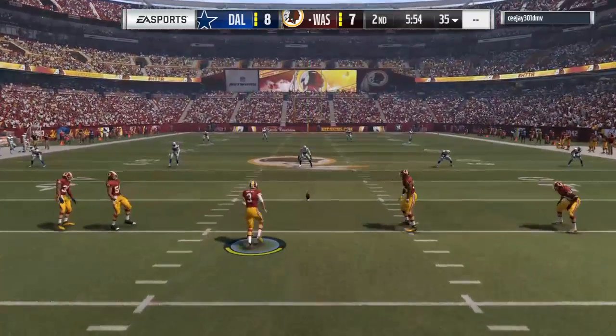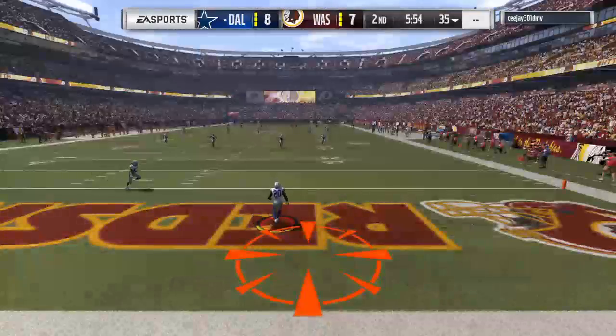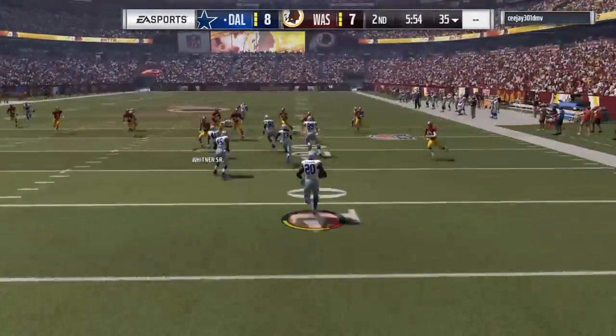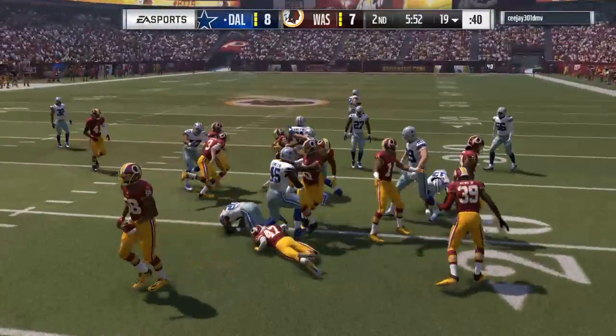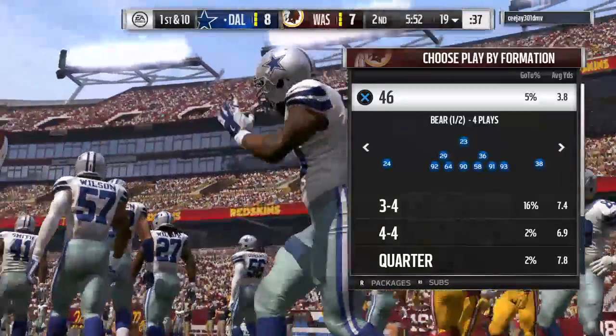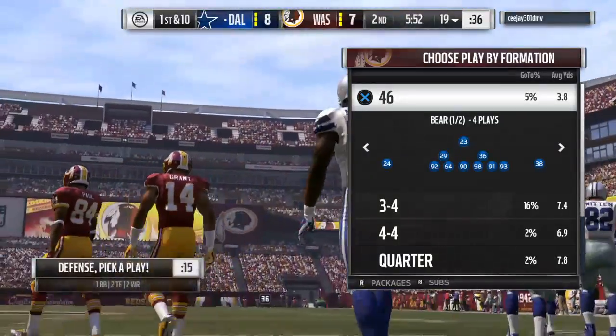Following the touchdown, Dustin Hopkins will kick it away. This will be taken to the back of the end zone. And he'll take it back to about the 19-yard line. So out come the Cowboys now as their offense gets set to take over.